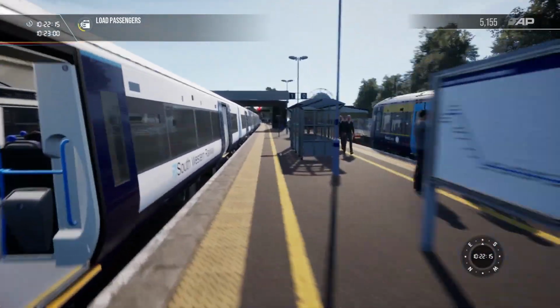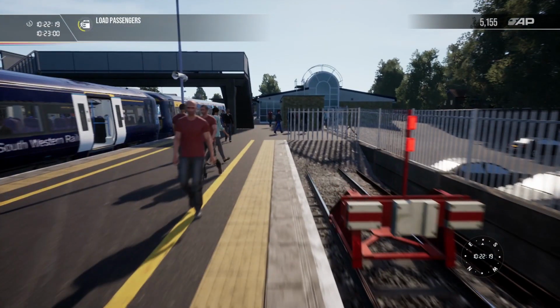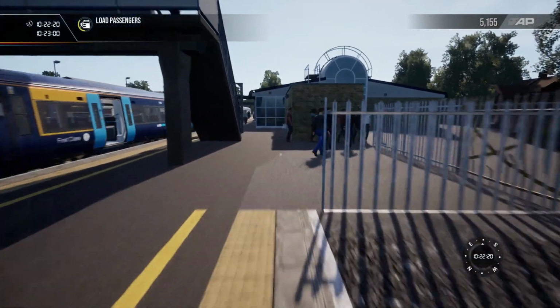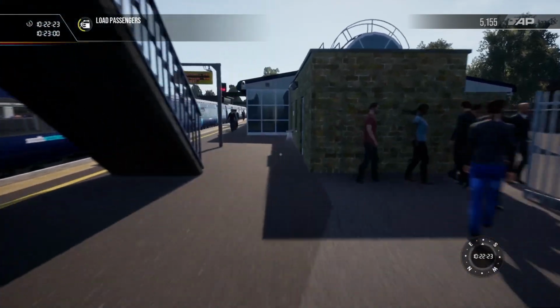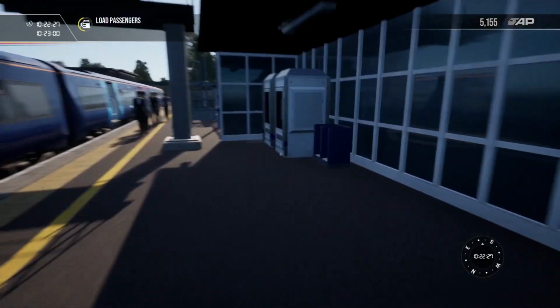I wonder what happens when the driver needs to go to the old toilet, because on a freight run it doesn't really matter. But on these it's more important that they follow the timetable.